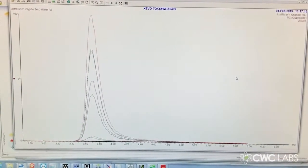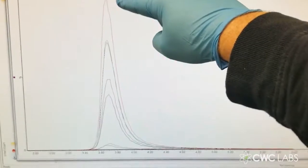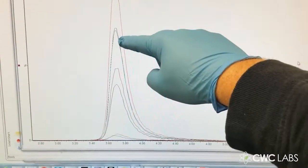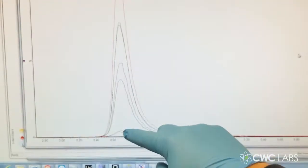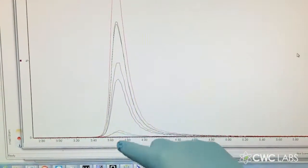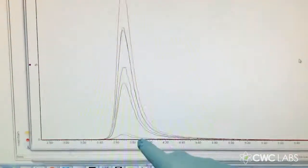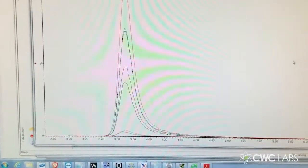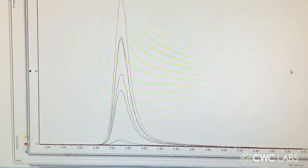Now we're moving on to the water pitchers. And this red line is the original 2 ppm. And each one of these other peaks shows the resulting level of glyphosate after going through a water pitcher. Now this is fascinating to me because it shows down here there are 2 water pitchers that are very, very effective. There's actually one that is not even shown here.